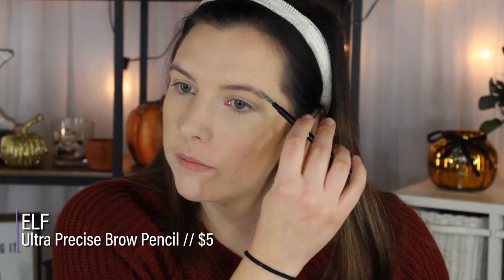All right, face is done. I'm gonna see you guys a little bit closer and we'll get to the eye makeup. I think I'm gonna do my eyebrows and then I'm going to do some setting spray. So I'm gonna take the e.l.f. Ultra Precise Brow Pencil and do my eyebrows. I really need to pluck them.